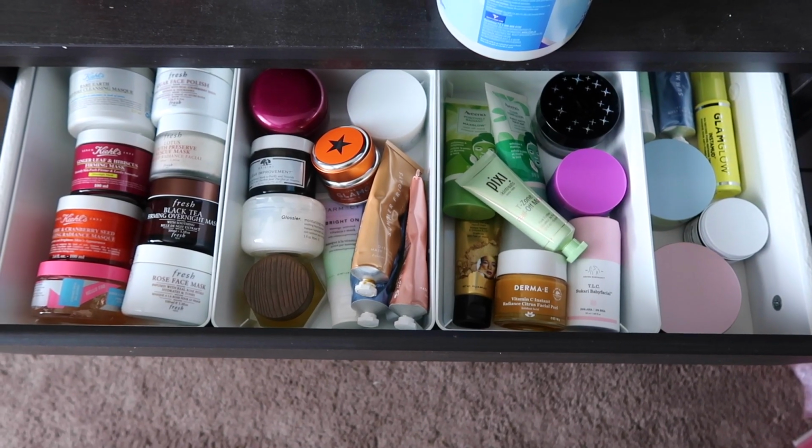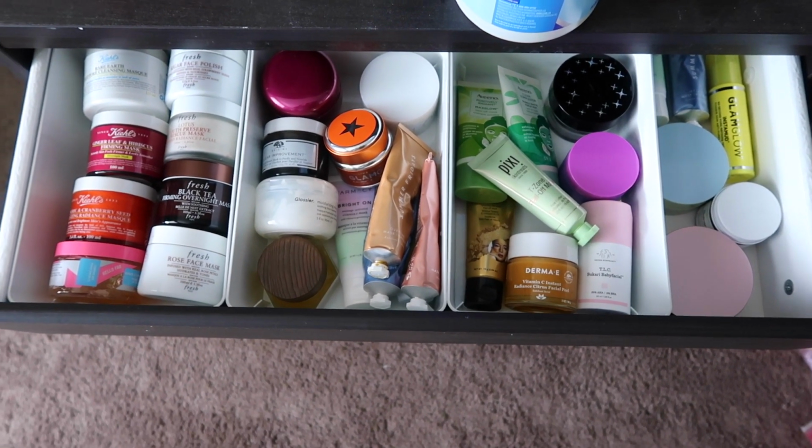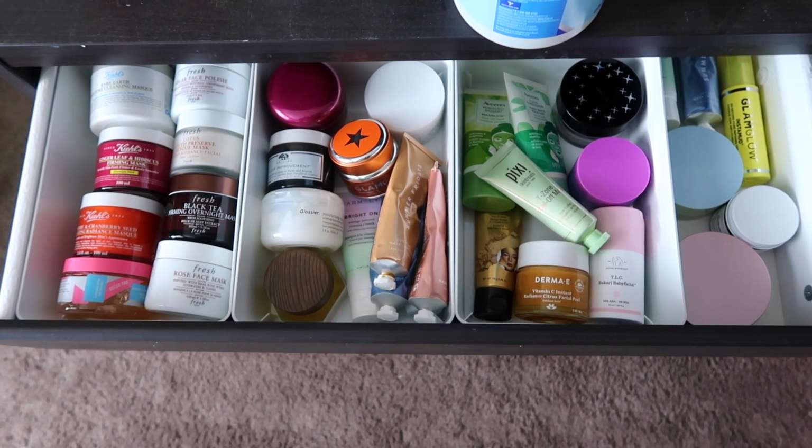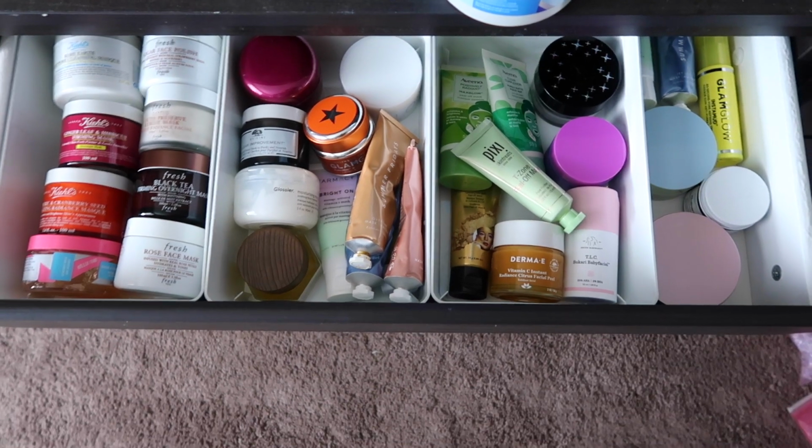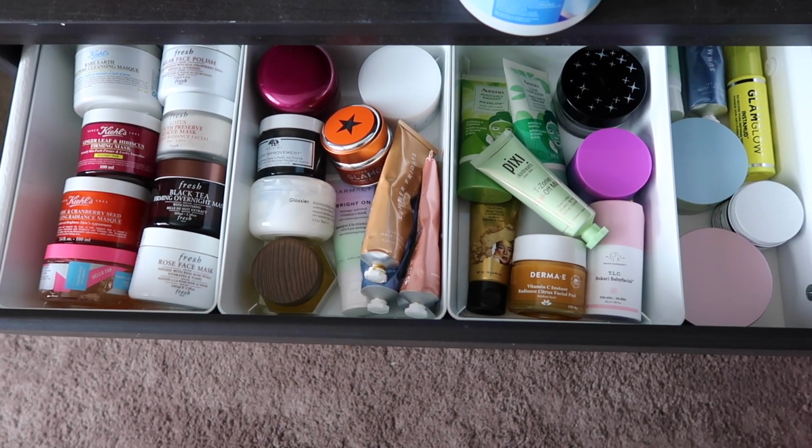Here is the completed drawer. Is this not just dreamy? It looks so much better. I'm so happy to finally have this drawer done. I cleaned off all of the jars and packaging, so everything looks great.